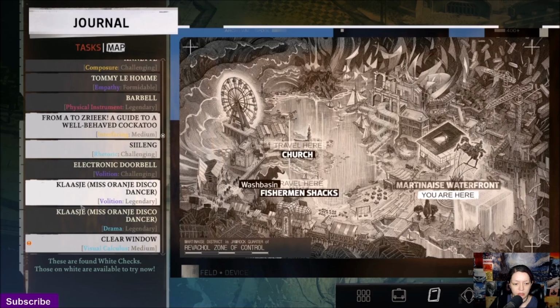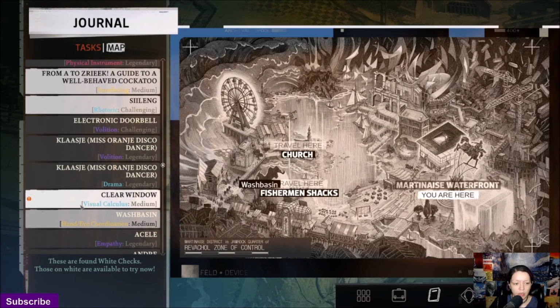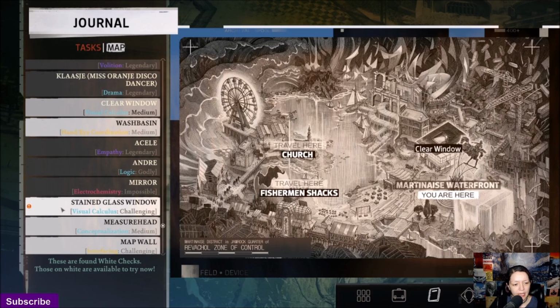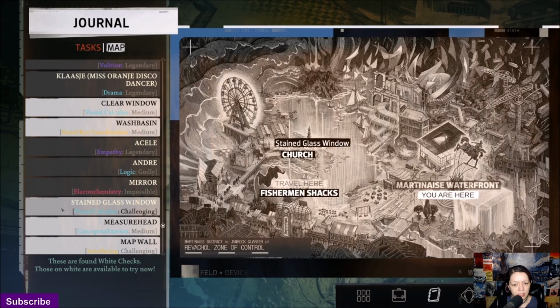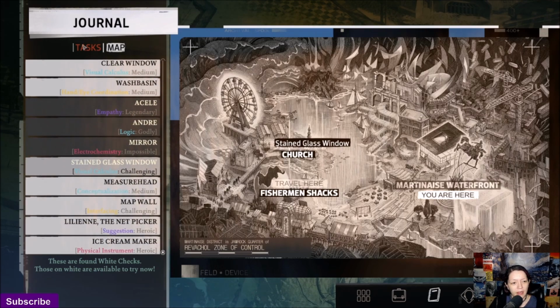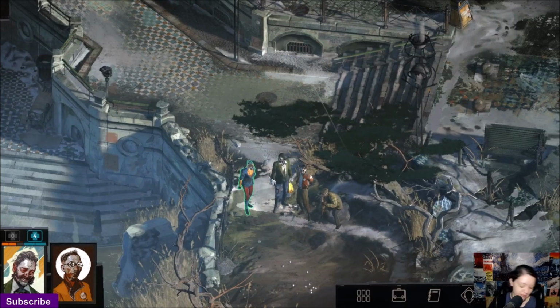Volition. Yeah, there we go. Oh, that's why it was exclamation, because it had been opened. Cool, okay. Clear window. Oh! Oh, okay, we'll go back there. Stained glass, where was that? Right! Ooh, okay. Yes, we'll go back there eventually too. Cool. We're making progress.